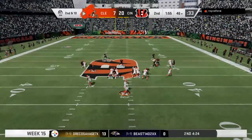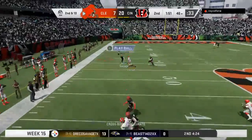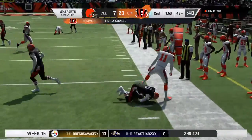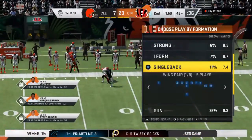So after the incompletion on first, now 2nd and 10. Steps away to his left. And for the 3rd time here in this half, it's intercepted. Picked off by Darnell Savage. Parker unable to get that one.